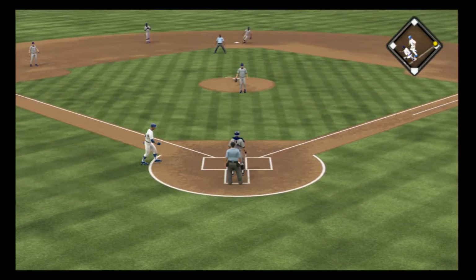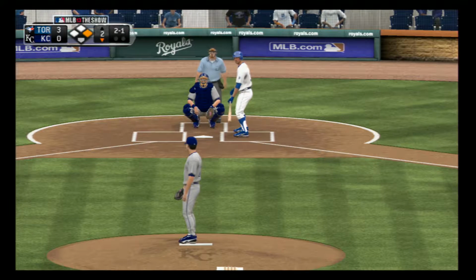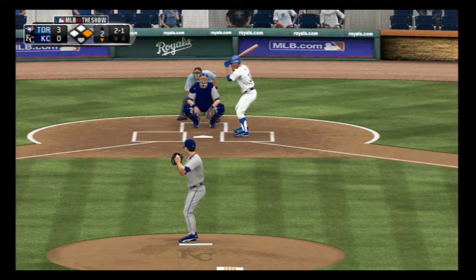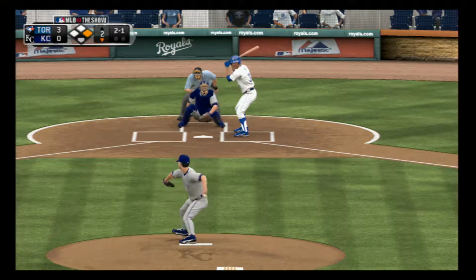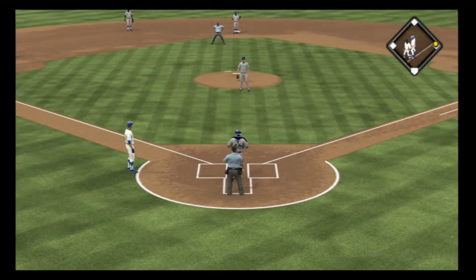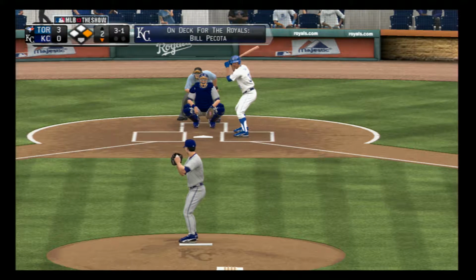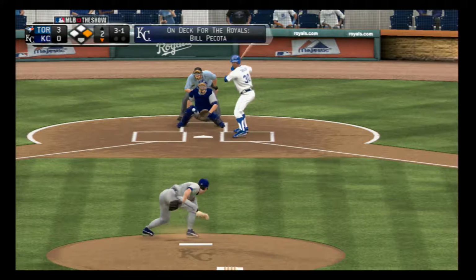Hit the target, but this is low. 2-1. And he's fallen behind now. 3-1. Well, this is a good job to work the count from 0-1 to 3-1, and now he's really in the driver's seat to see a fastball.